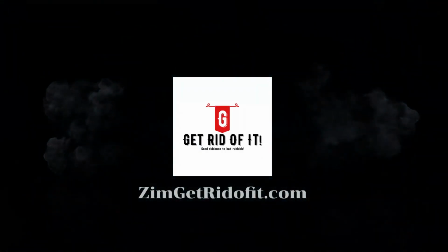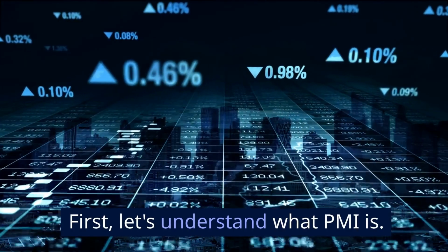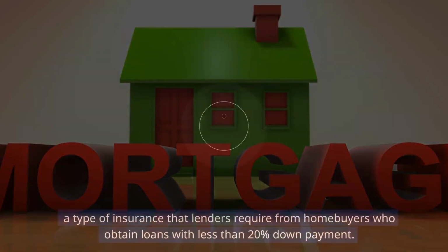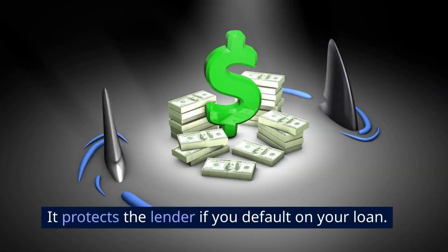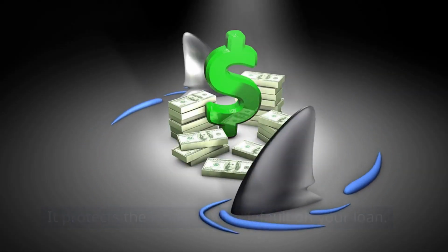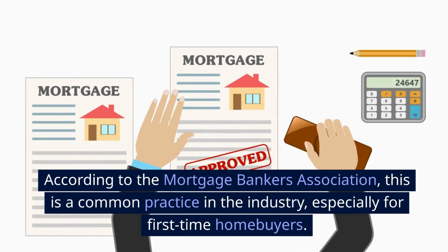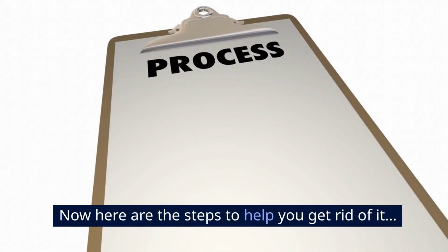What is PMI? First, let's understand what PMI is. PMI stands for Private Mortgage Insurance, a type of insurance that lenders require from homebuyers who obtain loans with less than 20% down payment. It protects the lender if you default on your loan. According to the Mortgage Bankers Association, this is a common practice in the industry, especially for first-time homebuyers. Now here are the steps to help you get rid of it.